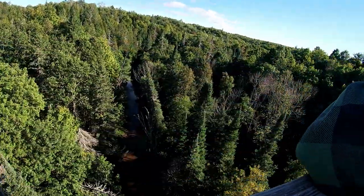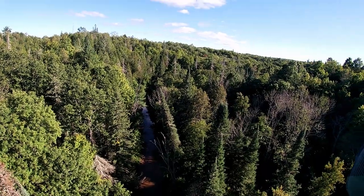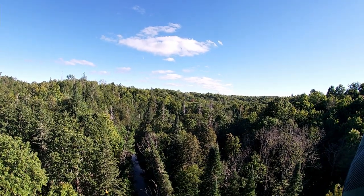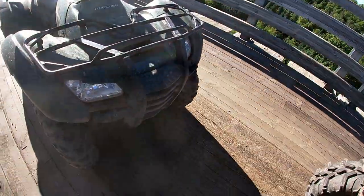We could take this trail back. You know how we drove along the highway? We could skip that highway drive. Or do you want to swing into Mass and get gas and take the pavement through there? I don't know if I need gas.